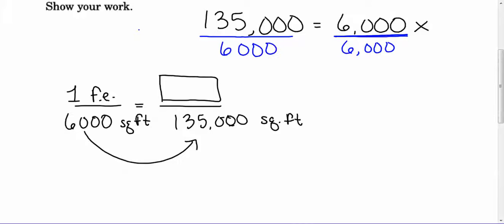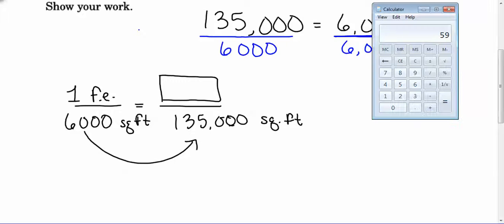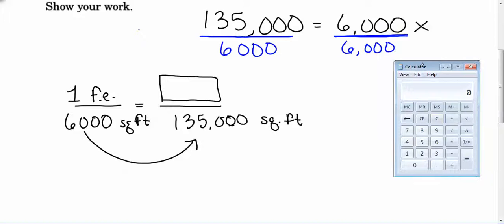All right, now this is a part 2 question. You would actually get to use a calculator on this one. So I'll bring that up on the screen. Clear out this other thing we were working on. Okay, so if you have 135,000 divided by 6,000, and always check your screen to make sure it matches what you wanted to type in, that equals 22.5.